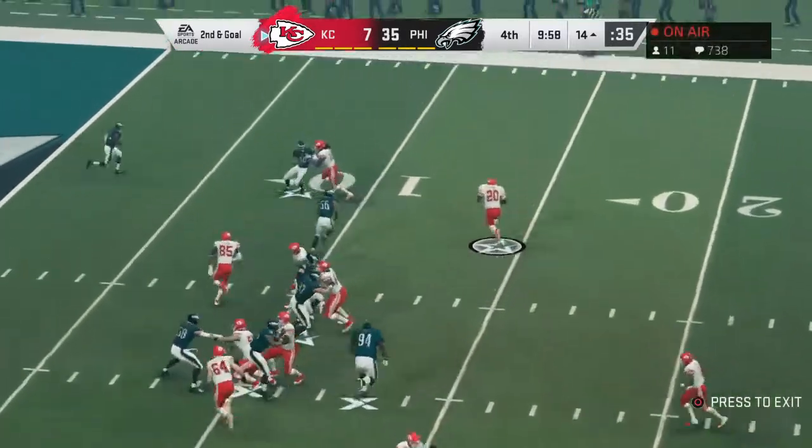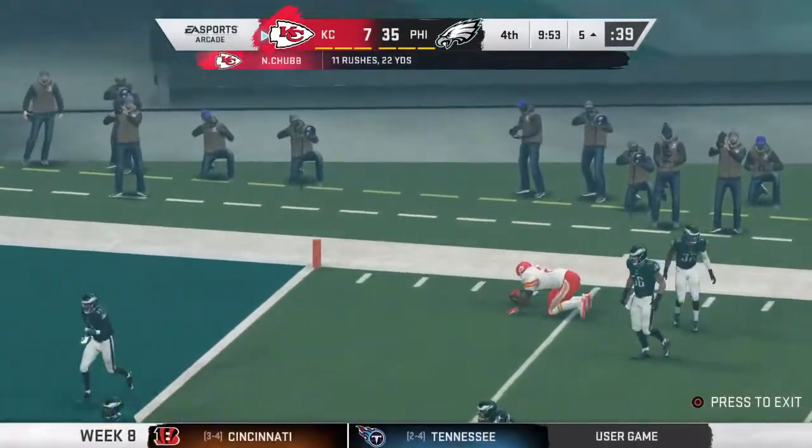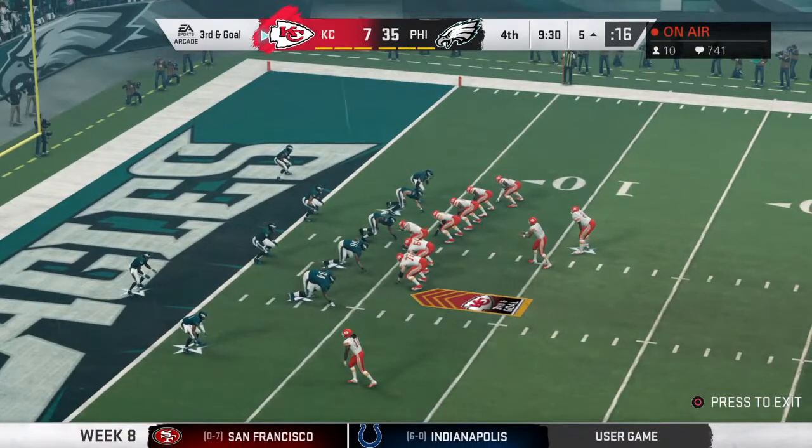Now they return to the ground game. Chubb. And he's going to work this one down to about the 5. A very valuable 9-yard pickup, and now they're set up a little better here for third and goal.